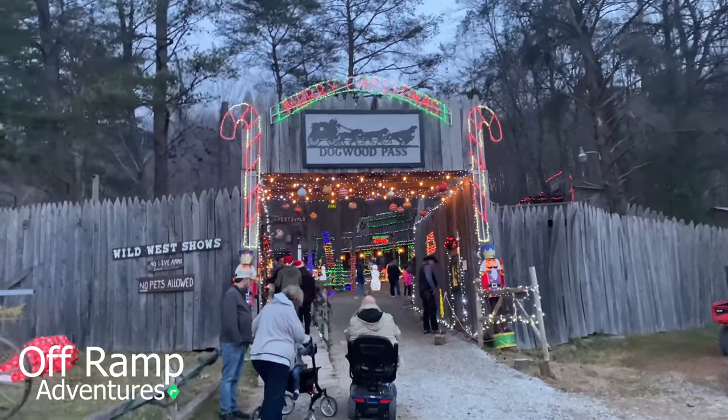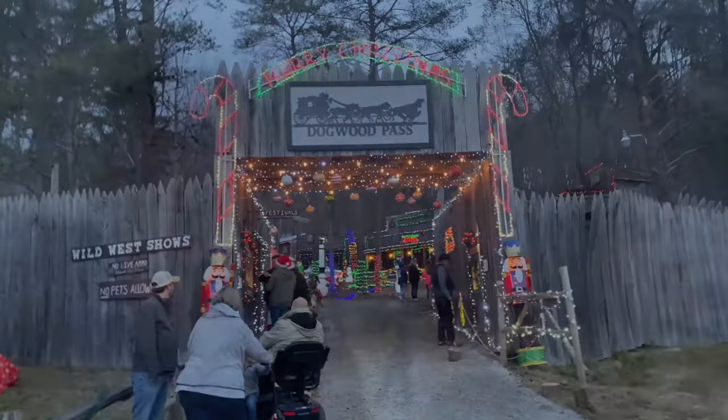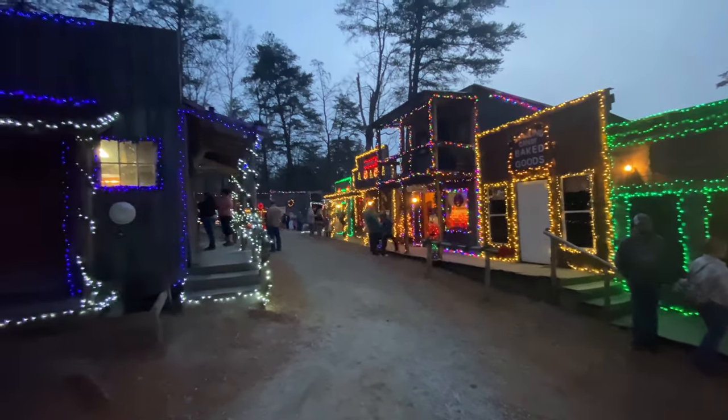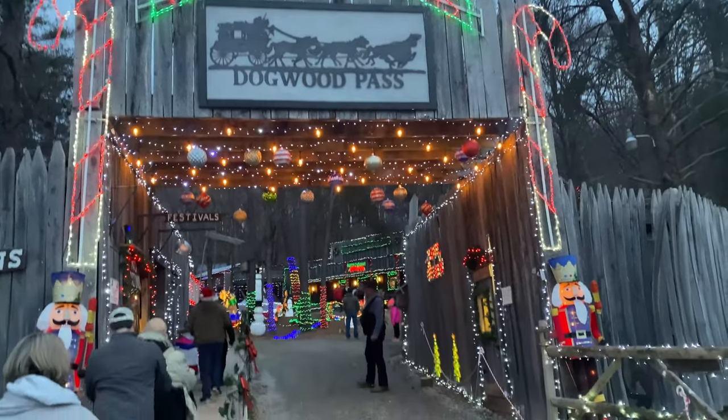It all started as we headed eagerly into Dogwood Pass. Can you believe it, hon? We're here. Well, I was gonna wear my cowboy hat and everything. And, well, I didn't. But I do have my cowboy boots. Welcome to Dogwood Pass. Just in time for Christmas.